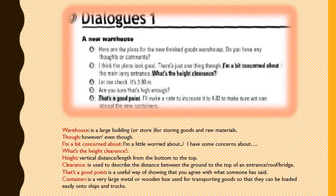دي الخطط بتاعة مخزن البضائع الجديد اللي احنا لسه مخلصينه أو منتهيين منه. Do you have any thoughts or comments؟ هل عندك أي أفكار أو أي تعليقات على البلانز دي، على الخطط دي؟ Letter B replied, I think the plans look good. في استحسان، في approval، دي طريقة استحسان الكلام. There is just one thing though. هنا في اعتراض شوية، في تناقض however يعني، أو even though معنى though. في حاجة واحدة بس عاملة له worry أو قلق. I am a bit concerned about the main lorry entrance.